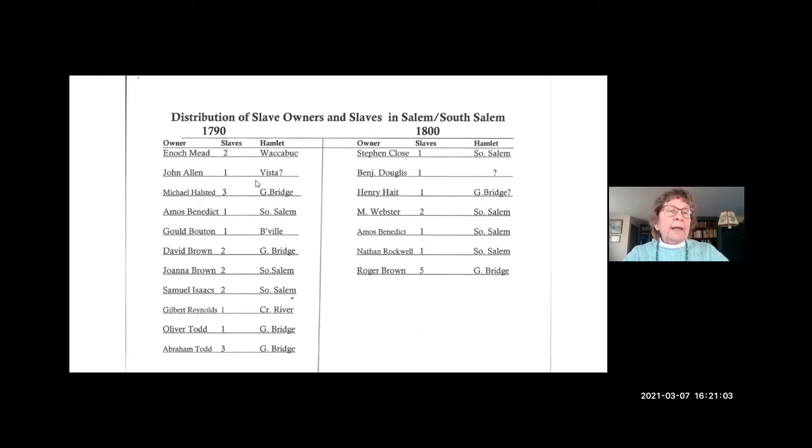from house to house. So you could pretty much extrapolate what part of town the people were living in. So John Allen, I'm assuming he was kind of toward the Vista area. Enoch Mead was in Wacabuck. He was on Mead Street. Majority of them are South Salem with a couple of, this is the Michael Halsted who we saw on the map just a couple of slides ago up near the North Salem border.